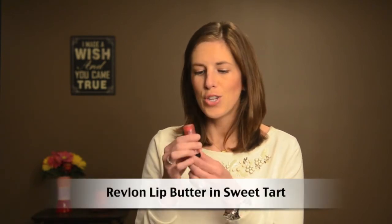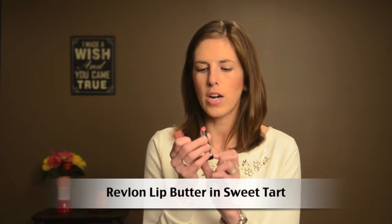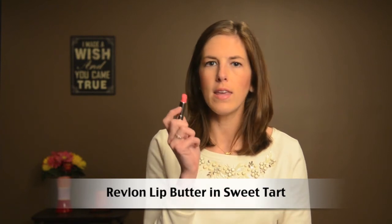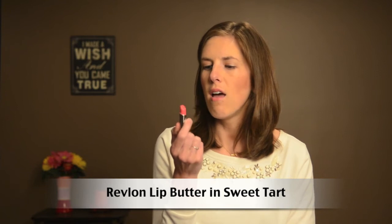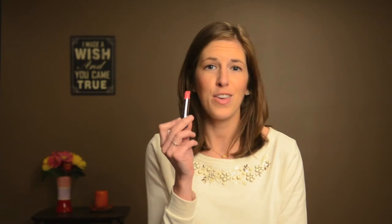Another lip product that I've loved throughout the month is the Revlon Lip Butter, and this is in the color Sweet Tart, like the candy. I think when these first came out, I went through one of these really fast, and then about a few months ago, I repurchased this one, and it's been fun to bring this color back out now that it's nicer out, and it's spring, and it's almost the summertime. This is just a very wearable pink that you can wear every day.